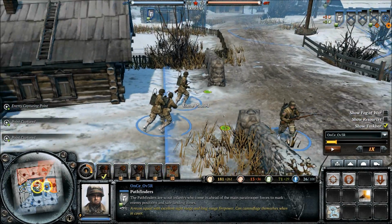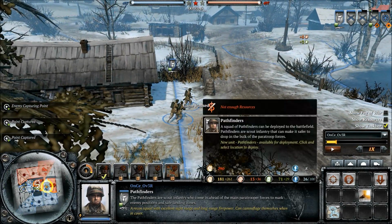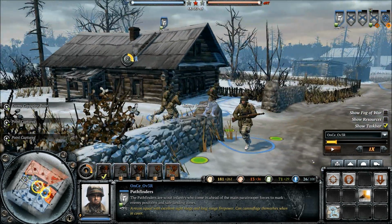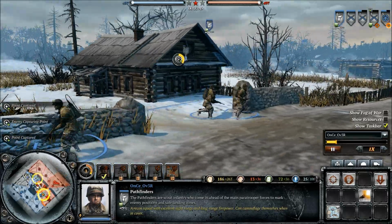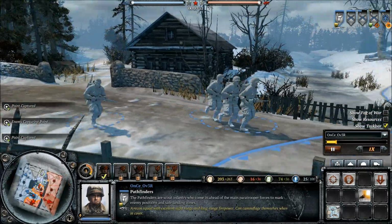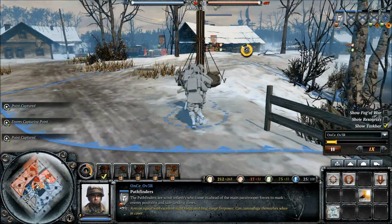But overall, we'll be looking here at the Pathfinders, available at one command point for the US Airborne Doctrine, 290 manpower. We're looking at a 4-man unit with a mix of weapons, a mix of carbines, and M1 Garands with scopes on them.